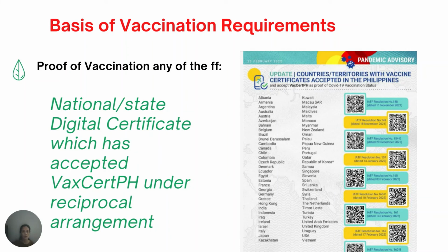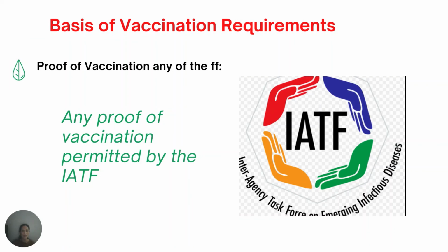Or you can also present a national or state digital certificate which has been accepted by VaxCert PH under a reciprocal arrangement. So on the screen, you will see that not all countries have a reciprocal agreement with the Philippines. So kindly visit the picture below, and you will see the list of countries, to name a few, who recently joined: Vietnam, USA, Hong Kong. Or you can also present any proof of vaccination permitted by the IATF.